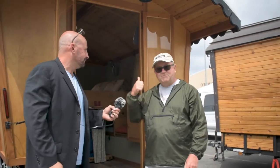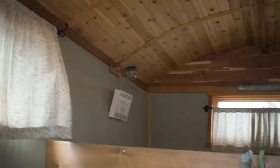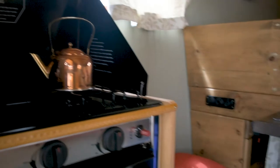Tell us about what you're bringing to TinyFest this year, about yourself, your company. Well, this is a Gypsy Vardo wagon that I have behind me. This is a new build that I started from the ground up. I had an older trailer that I restored and just did the design all by myself, but based on the traditional Gypsy wagons from Eastern Europe.